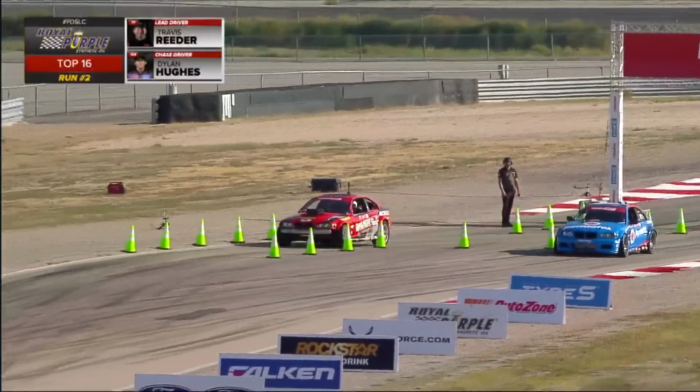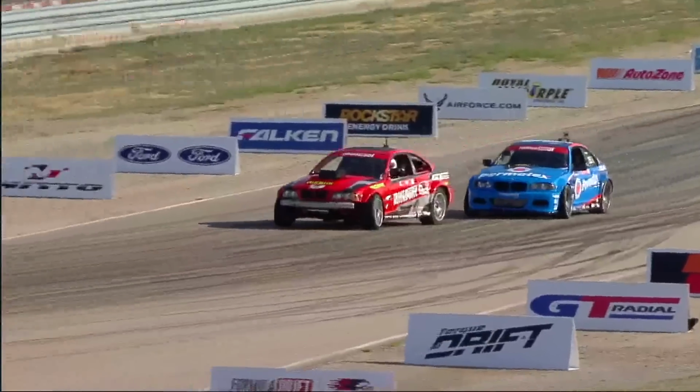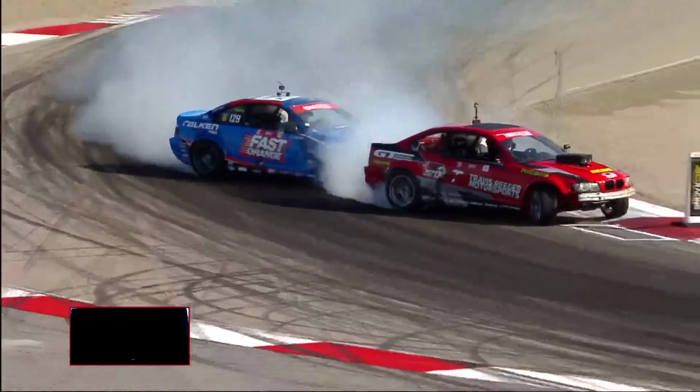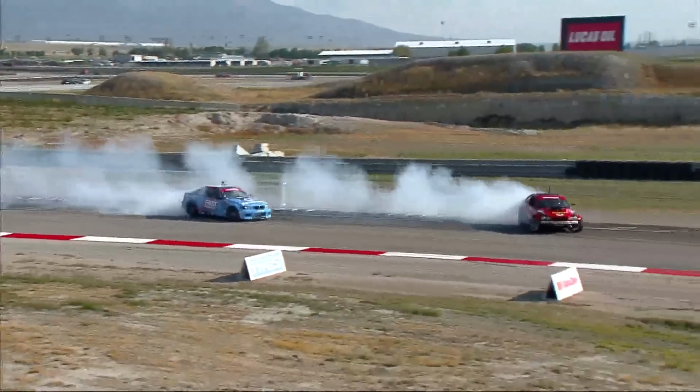Just knowing these guys, you want to win in an honorable fashion. I don't think he's going to have the most aggressive run, but if I'm him, pedal back, put on a good show, but take into consideration, you do have that advantage. But Reeder, he has nothing to lose. He's going to let it all hang out.